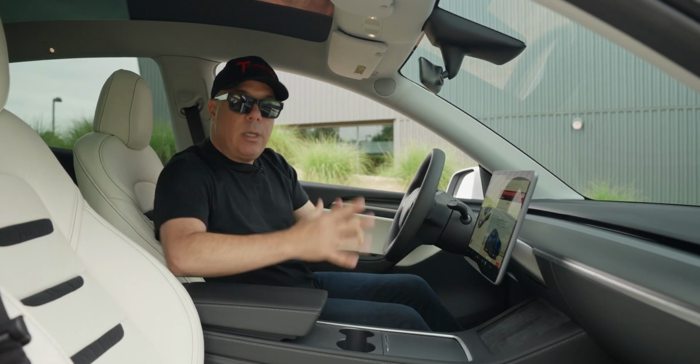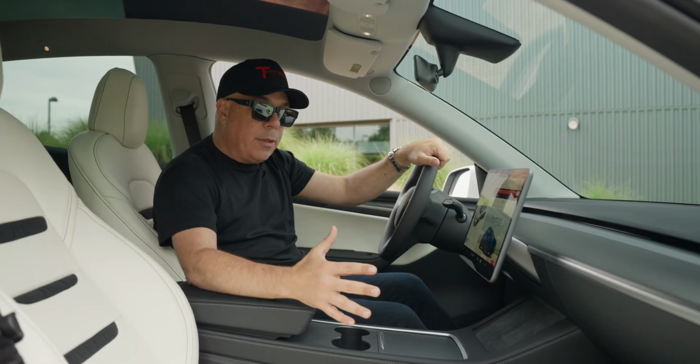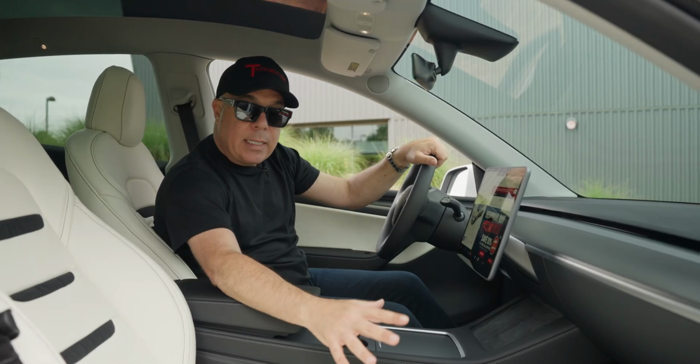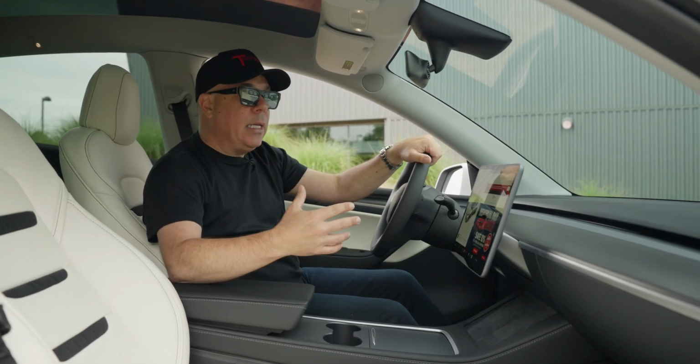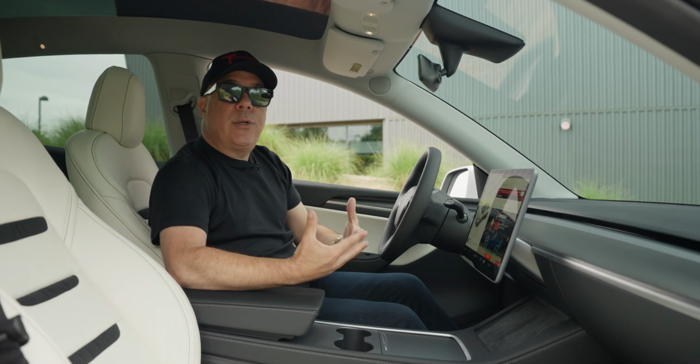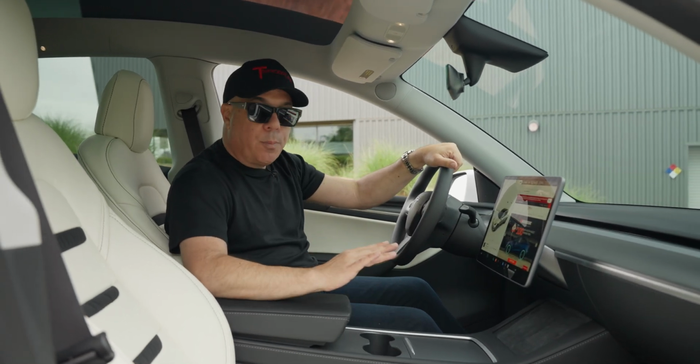So we went ahead and reupholstered the front and rear seats using our white leather material that, as you'll notice, has perforated inserts. Perforated inserts are these little tiny holes that you see on the insert of the seats. It makes the overall experience of sitting in the seat a little bit cooler. And yes, your seat heaters still work perfectly.